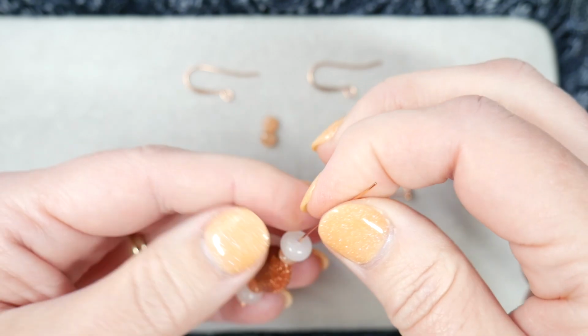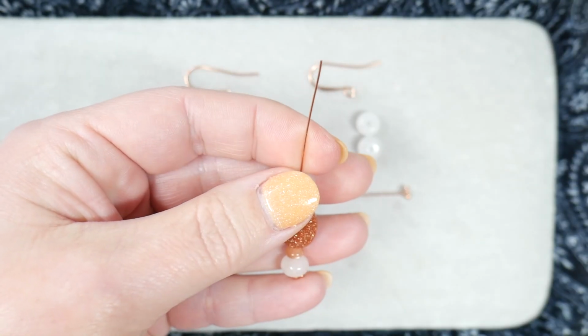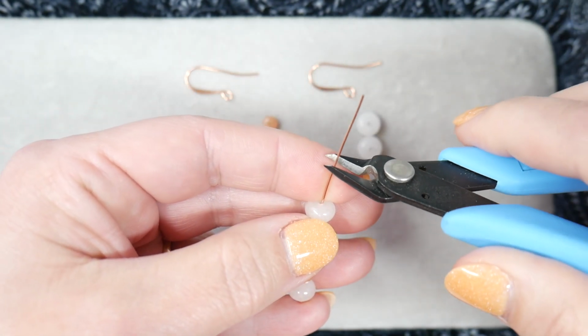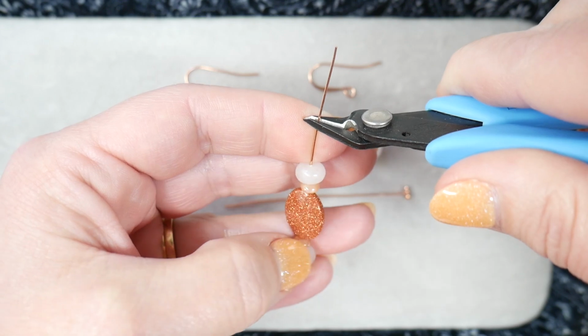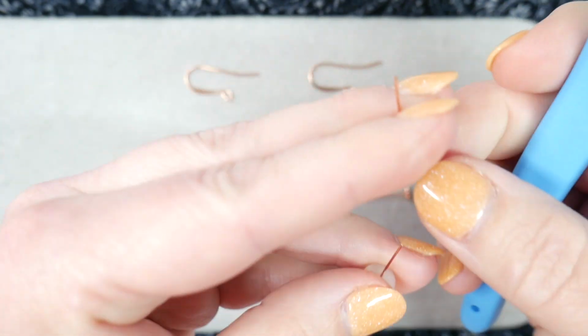And then what we're going to do is cut off our excess, because we do have a little bit of excess. So I've got my cutters. I'm using just the width of my finger as a gauge, and so I'm going to the end of my finger, using the flush side towards the earring, the working part of it. And then I'm going to cut off the excess.